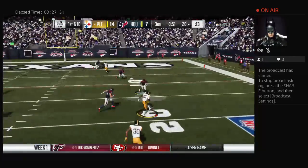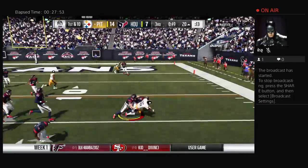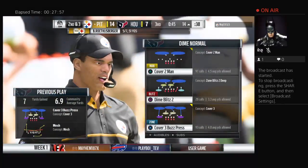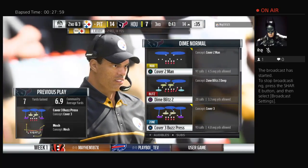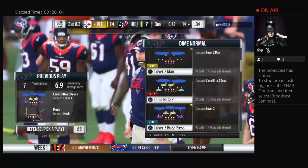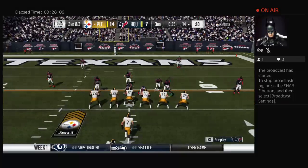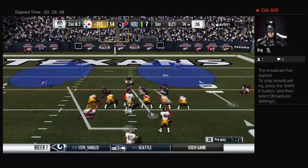Now it's Roethlisberger. Quick hitter here, it's complete. And able to break one tackle, but then quickly brought down. But a nice little gain. 7 yards, the pickup on the pitch and catch. Well, you said it earlier in the quarter when we saw a broken tackle then that we might see some missed tackles here early on in week 1, and that's another one right there.